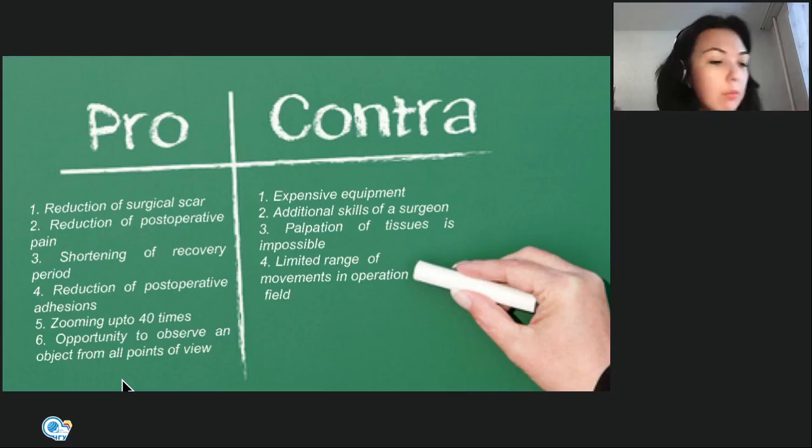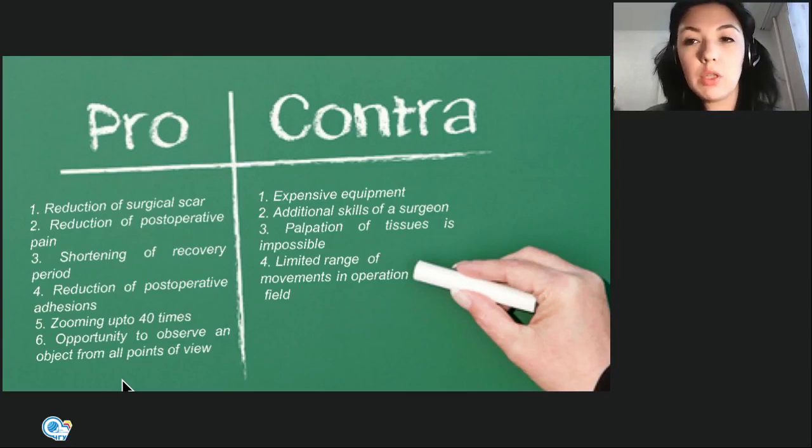Okay, so we have also to discuss what the advantages and disadvantages of such a method of minimally invasive surgery are. It has many advantages, but disadvantages are still present. That's why some old surgeons still do not admit this method, but they are very few nowadays. Now nearly every good surgeon should master these methods of minimally invasive surgery. Okay, so what are the advantages?